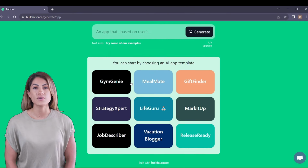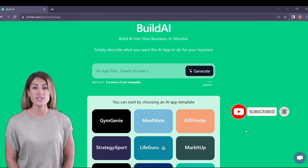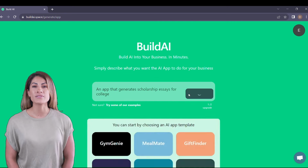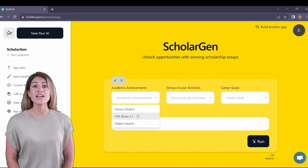So let's dive into it. Let's say you want an AI tool that writes scholarship essays for college. A game changer, right? All you have to do is enter your app details, like the scholarship essay generator, and click generate. It's that simple. Now, fasten your seatbelts because here's where the magic happens.